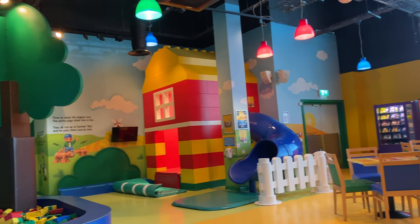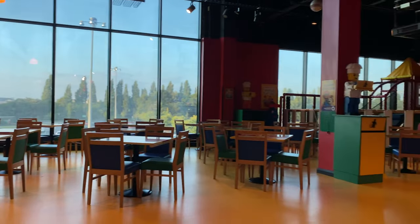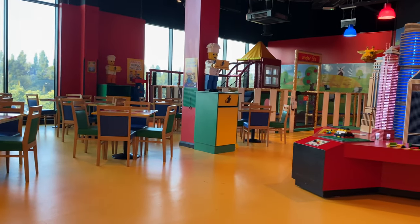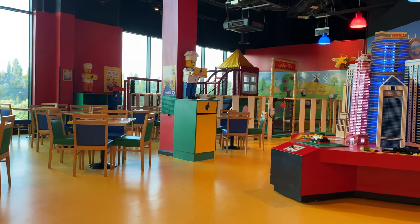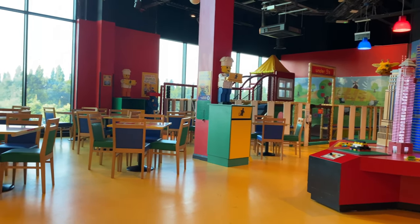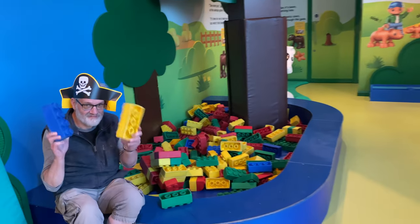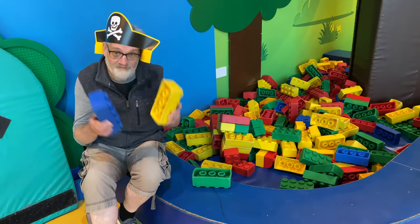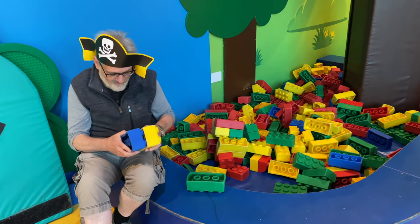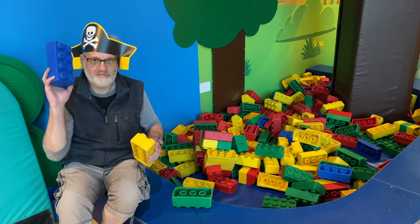This is outside the cafe for kids, and there's a kids area back there too. Isn't that sweet? Usually you can't come in without kids. We're here on adult night, thank goodness. So of course the child had to come play with the big blocks. Are they soft? Yep. Oh, they're soft. I could throw one at you, not hurt you? Joking.